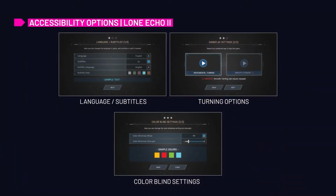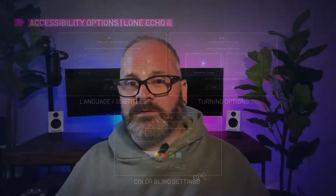Now, let's discuss multiple flows. In Lone Echo 2, Adobe XD was used to prototype two different flows for our new and returning players. First is the FTUE, First Time User Experience. The first time a player loads our game, they will be introduced to some accessibility options. These include language and subtitles, incremental turning and smooth turning, and colorblind settings.